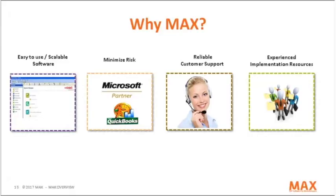Okay, Denise, I got a question sent directly to me. Somebody is asking if they can transfer their data from their current system into MAX. And they want to know, is it best to cut over to a new system at your end, or can I do it at any time?